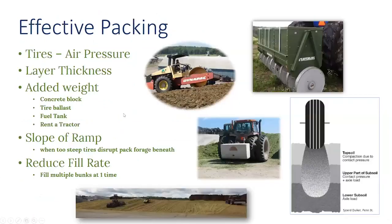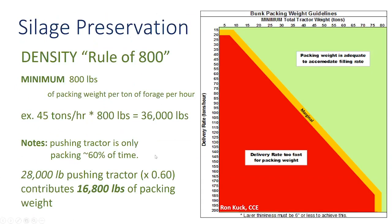And then yeah, again, just making sure we calculate the right packing weight. This was a card that a few of us put together several years ago, and basically if you know your delivery rate, you just follow that over till you get into the green, and that indicates how much tractor weight you need based on your delivery rate. The other thing I like to point out is your pushing tractor is only on the bunk part of the time. And so you really shouldn't credit 100% of that tractor's weight to your packing. At best, it might only be spending 50 or 60% of its time actually packing.